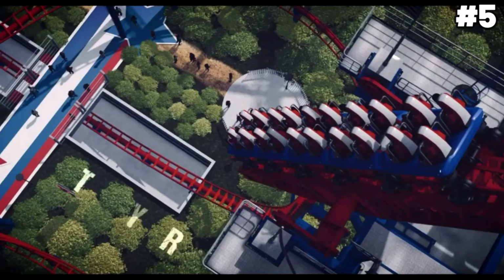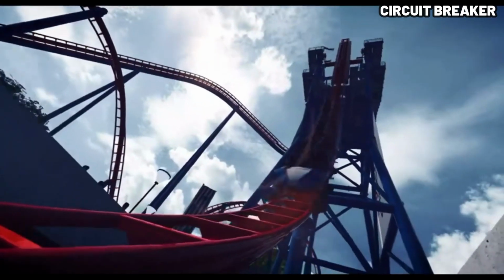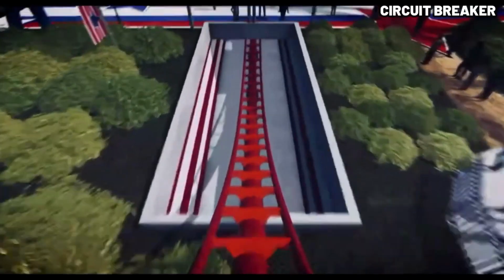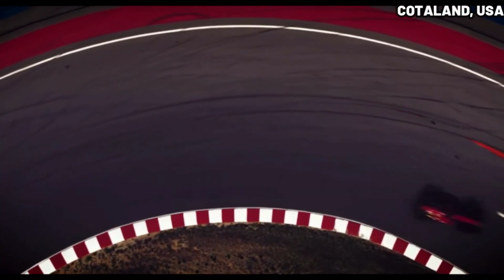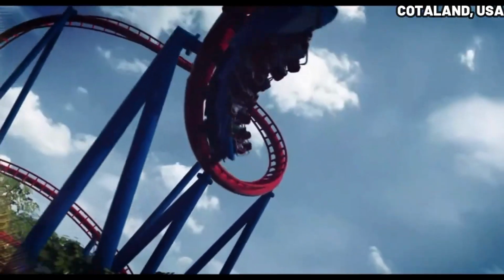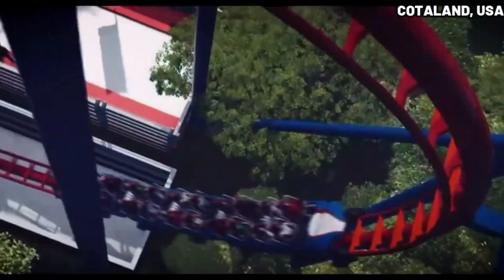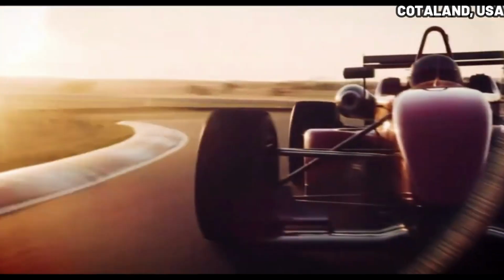Number 5 is Circuit Breaker at Kotaland. This is the revitalization of the Vekoma Tilt Coaster, and it looks to be a crazy ride, with the tilt track being the highlight, giving a scary visual and weightlessness for a long time. Unlike the current tilt coaster in Taiwan, this one has many elements after, with a crazy lateral-filled heartline roll and many airtime moments. Along with that, the ride looks visually appealing with the ride sprawling through tunnels and the huge lift structure. Combine it all together and Circuit Breaker will be a memorable coaster.